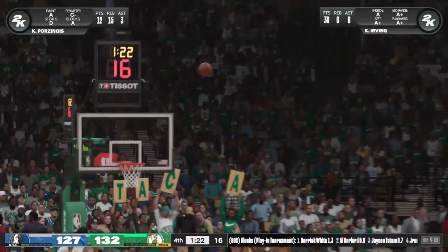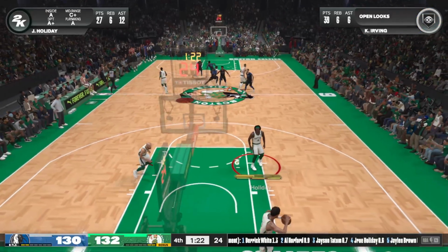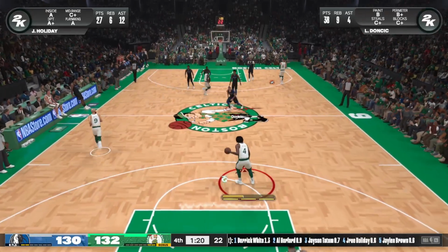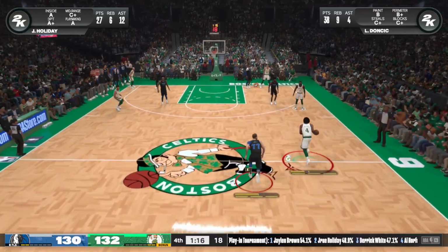And a wide open look for Irving. Good on the triple. Irving's got 39. Someone who loves the biggest moments. Kyrie hit one of the biggest shots in NBA history. Believe me, I was there.